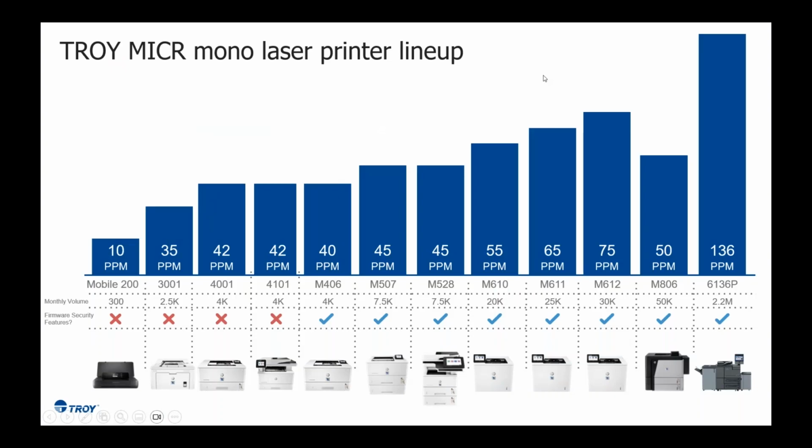Okay, so we are going to be talking about color in a minute, but I thought I would start off just outlining our mono MICR line, or for those that say MICR, our MICR line. And as you can see, we go all the way from 10 pages a minute, all the way up to 136 pages a minute. And on the 10 page per minute side, there's a tiny little printer. It's portable, and that's very, very popular with insurance agents and companies when there's something going on, like a natural disaster or something, and they're actually out in the field able to print usable checks in the field to people that need them directly.